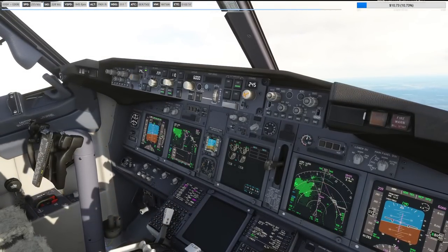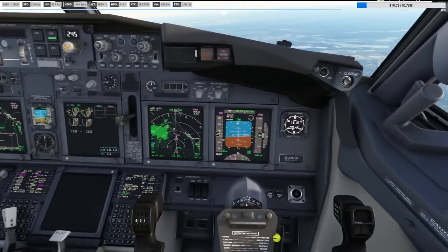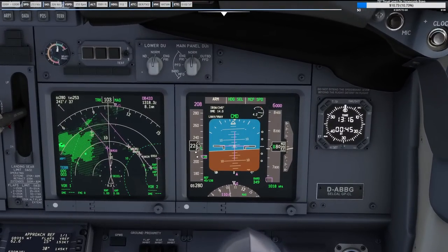I'll take it a tiny bit slower down to the speed, then we fly most economically, like this.